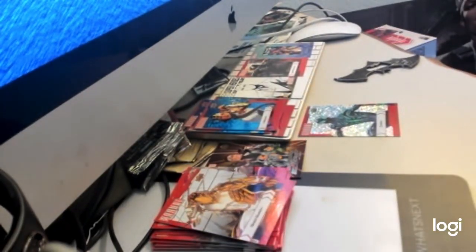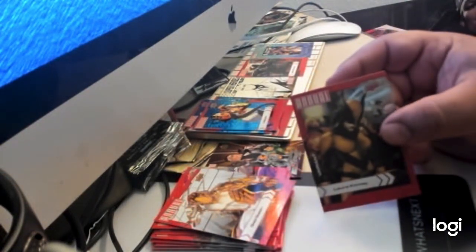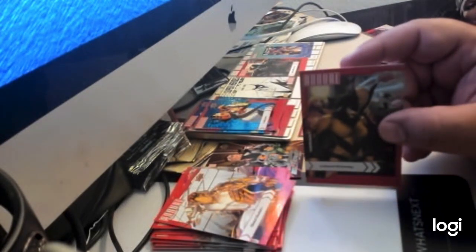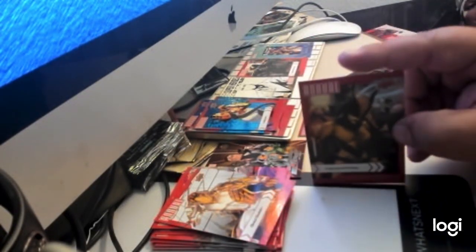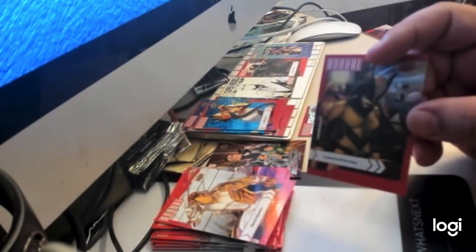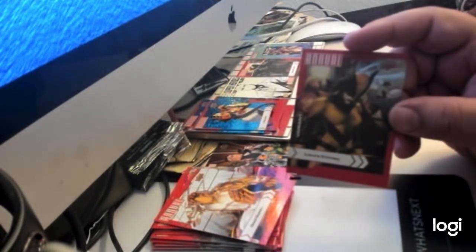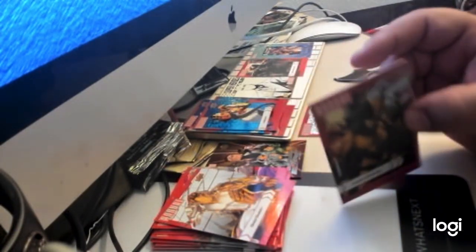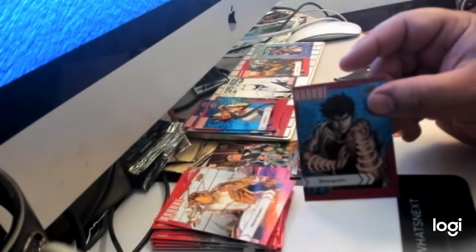And we did end up with the variant, which is like the box style type build. And that is X-23, Laura Kinney. Looks like she's going through like some character development there, some type of brooding going on, I must bear these claws. That's X-23. We did end up with the blue sparkle.